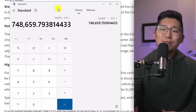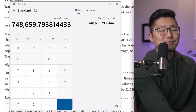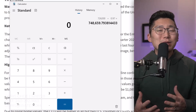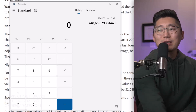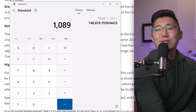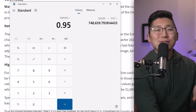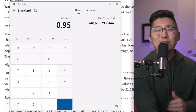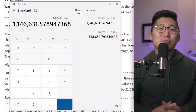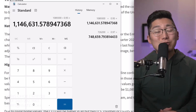But in this case, let's say we're buying a home in Montgomery County, the minimum down payment is going to be 5%. So for here, the maximum purchase price for $1,089,300 divided by 0.95, because 5% is going to be your down payment, which means that 95% is going to be the loan. That means that the maximum purchase price is going to be $1,146,631. Okay, that's your maximum purchase price.